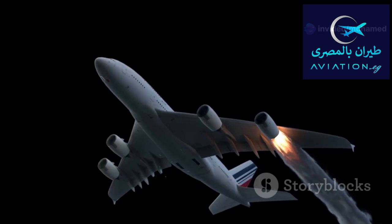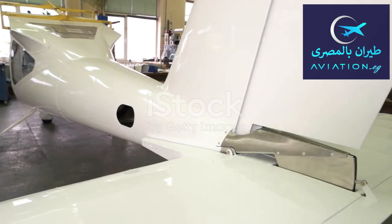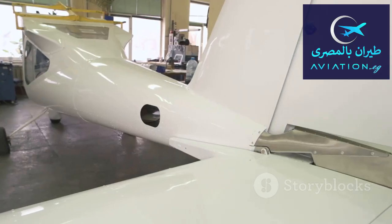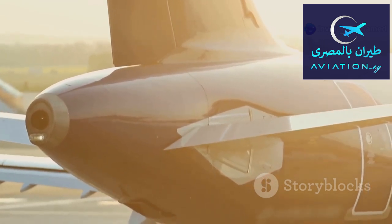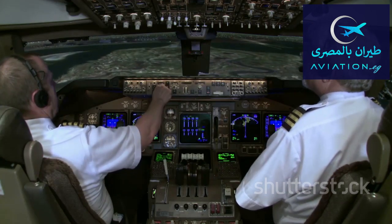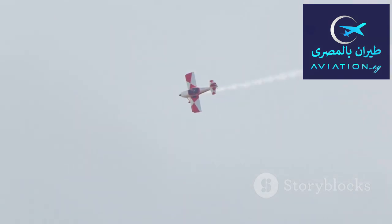Chapter 4. Now we've got our plane flying, but we need to steer this bird and keep it stable in the air. That's where the control surfaces come in. The ailerons on the wings, the rudder on the tail, and the elevators on the horizontal stabilizer. These movable surfaces act like the plane's steering wheel, allowing the pilot to control its orientation. The ailerons control roll, the rudder handles yaw, and the elevators manage pitch.